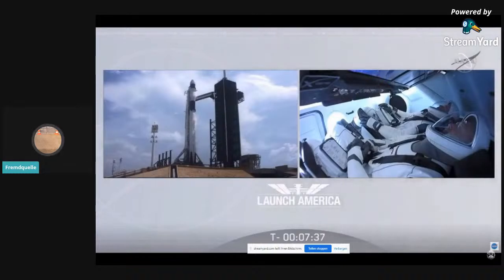As I mentioned, at T-minus 7 minutes, as we start the chill, we will also get into the final topping off of stage 1 fuel, and then the fuel load will complete.